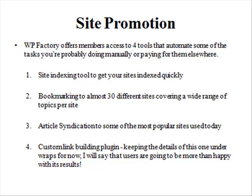We have an article syndication application to some of the most popular sites used. And we also have a custom link building plugin that we've had created. Now, we're not really letting a lot of details out on that just yet, but you'll be pleased with its performance.